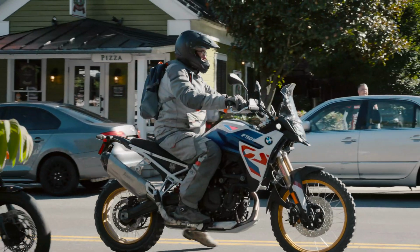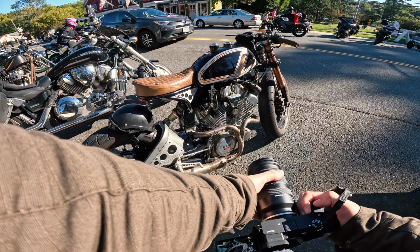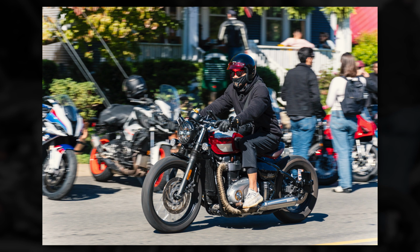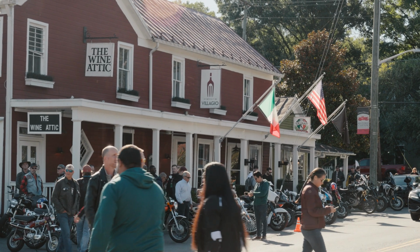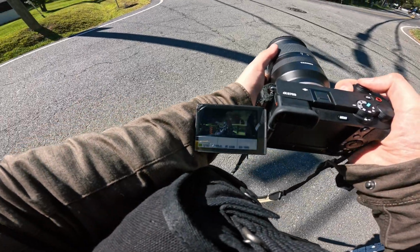I've made it my quest to become a half-decent photographer by the end of 2024, and that means taking pictures every single day. Today, we'll be doing that at Bikes and Breakfast in Clifton, Virginia. This event always draws a great crowd and loads of cool rides. Let's find out if me and my camera can do it justice.